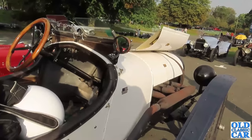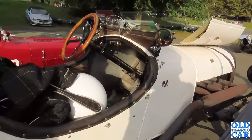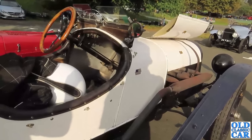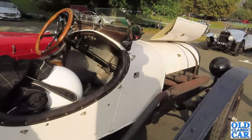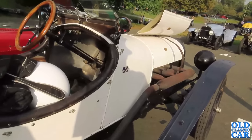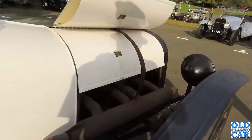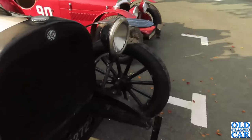Doesn't work, which is why I'm up the hill, so I can roll it down the hill. That's fantastic. Do it on the handle. If I open the priming pots to lower the compression, it can crank on the handle, but if I've got a hill, I'll use that instead. Yeah, might as well, no point. Let's have a quick peek at the engine under the bonnet or the hood.